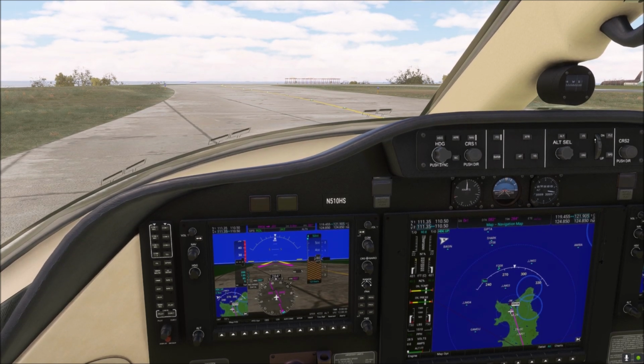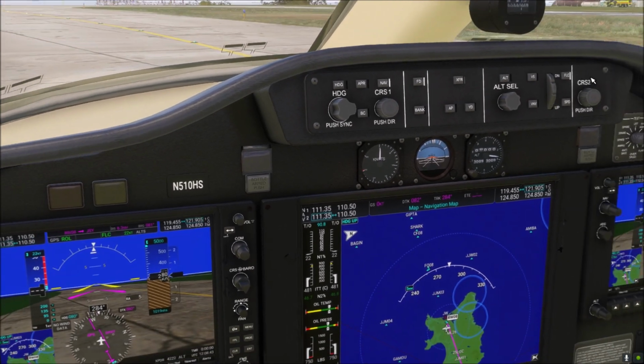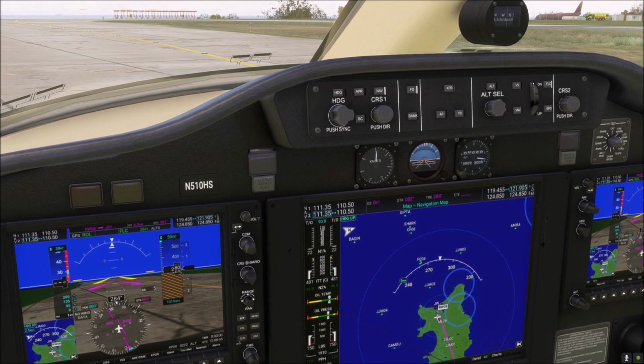Gulf Air Bravo Sierra, Jersey Tower, wind 000 at 5, runway 08, cleared for takeoff. Runway 08 cleared for takeoff, Gulf Air Bravo Sierra.